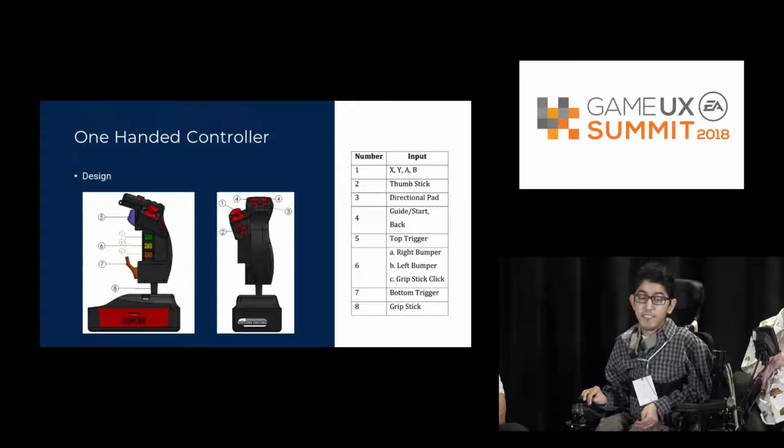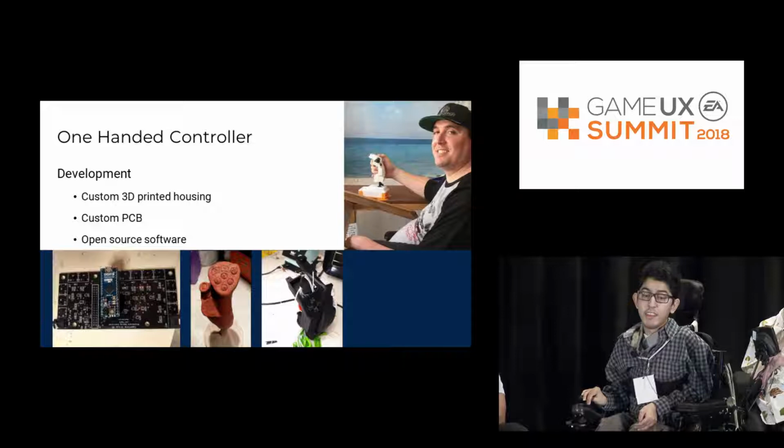Okay, so the development process involves creating a custom 3D printed housing, and they designed it in a way to fit his arm. It also involved using a custom printed circuit board and open source hardware such as Arduino Micro. And they also created open source software for it.